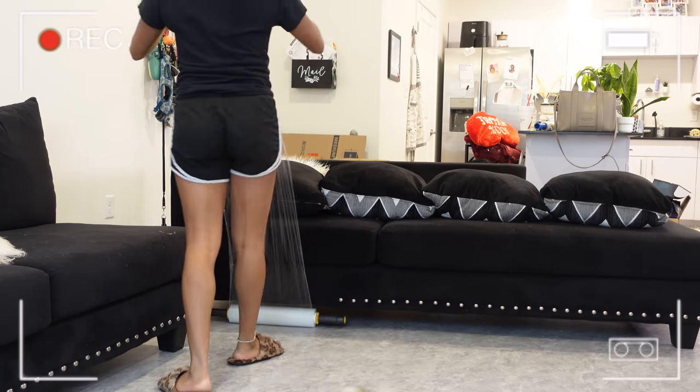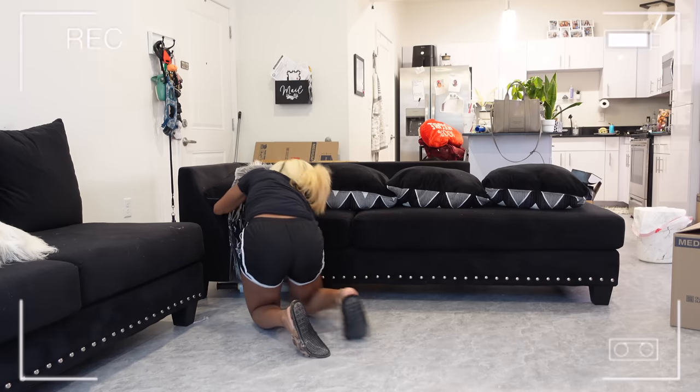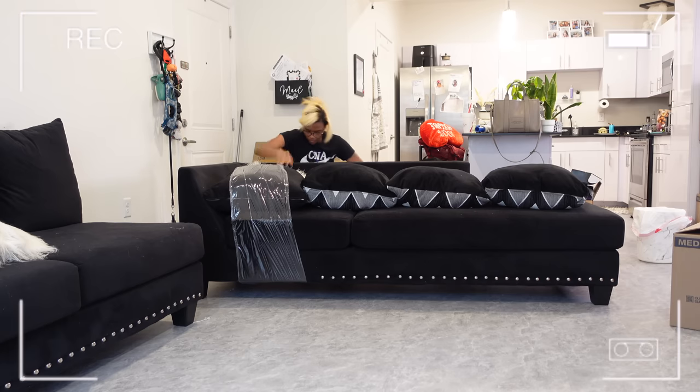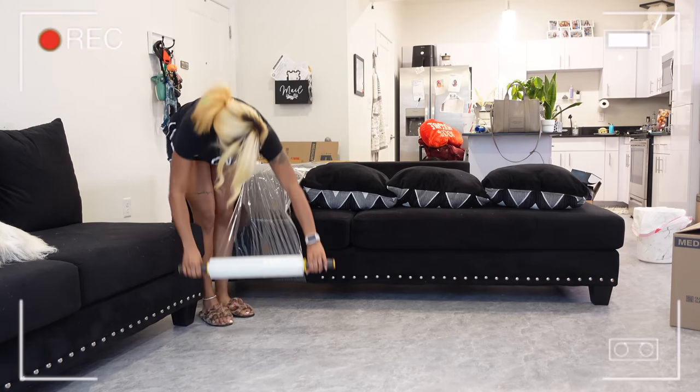So like I said, I bought this large plastic wrap from Amazon. It is linked in my Amazon storefront and that is linked in my description box. So what I decided to do to get it started is I took some of the plastic in between two pillows and then I rolled it under the couch, rolled it over. I did that about 2 to 3 times.